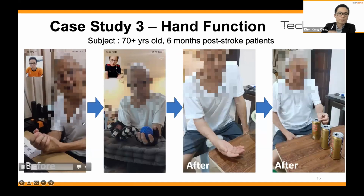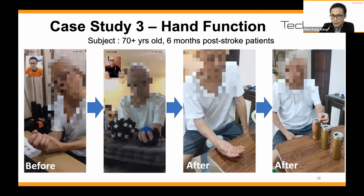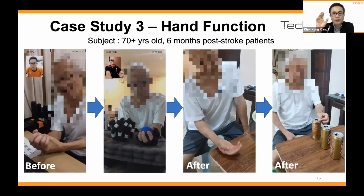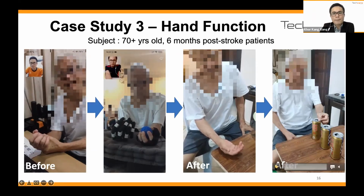Well, initially when we met him, the finger was not able to move much. So we advised them to use the CPM training and the mirror training. They did a lot of training. And then slowly, in the initial stage, we started to see some movement in the patient's hand after the repetition of the training. And we will not stop there. We will continue to train back the function slowly.